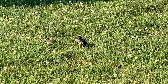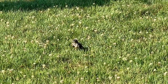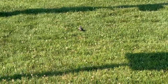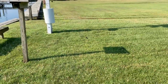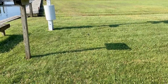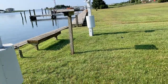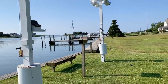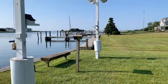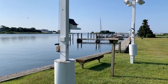Okay, so this is going to be a rescue for us this morning. I'll just do a quick look up at the houses here. And I'm going to have to end this broadcast shortly to go get my equipment to rescue that little guy on the ground.